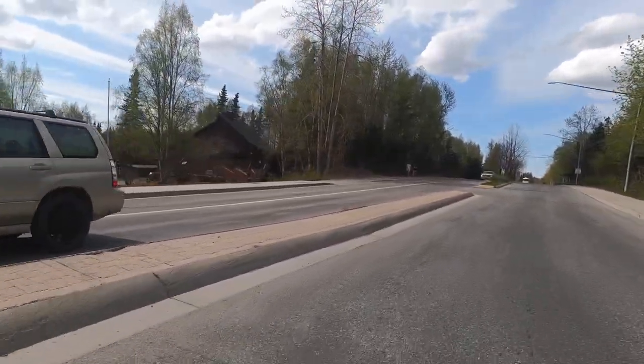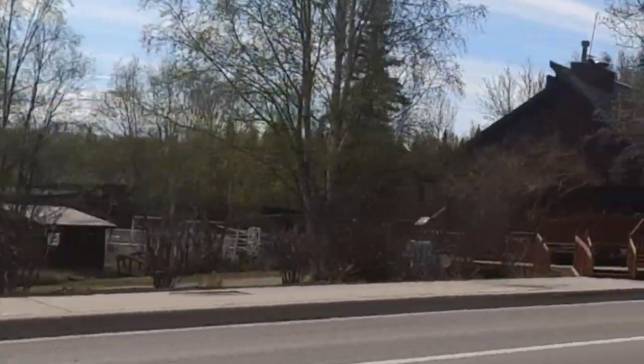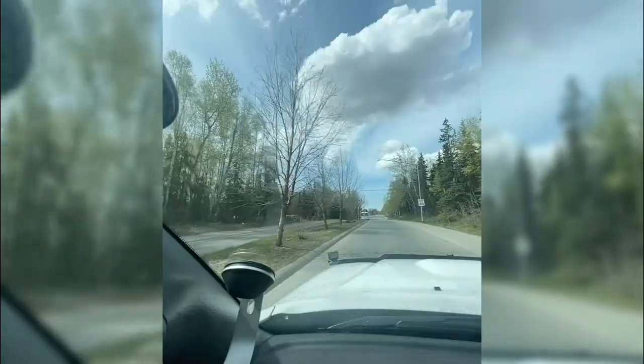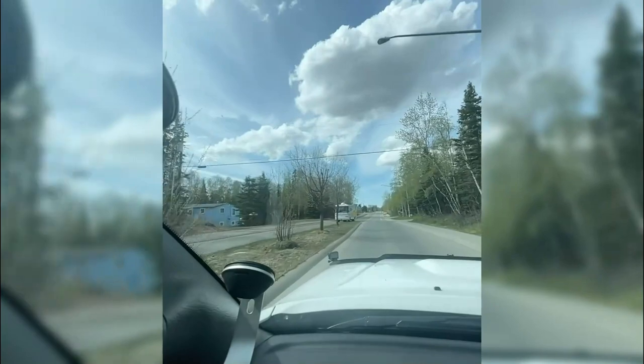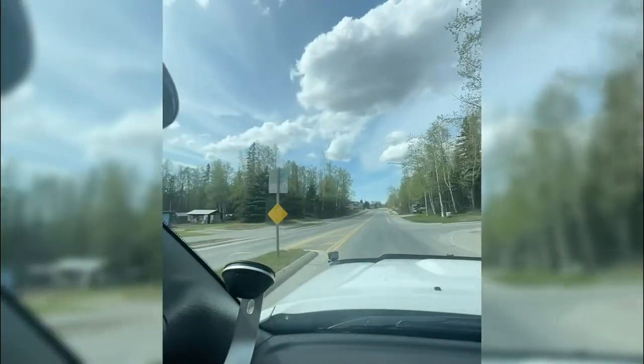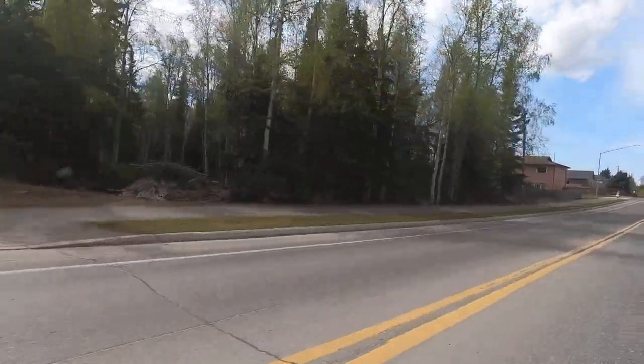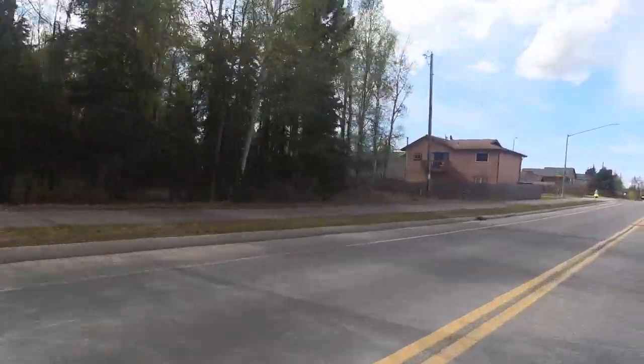Also note the horse farm to the left. Yeah, they actually do ride horses around the neighborhood, which is a cool treat to see. We are going to annoyingly do the speed limit because, people. There's a little area called White Hawk Drive.